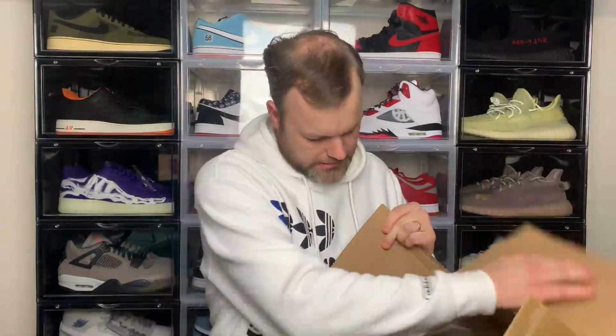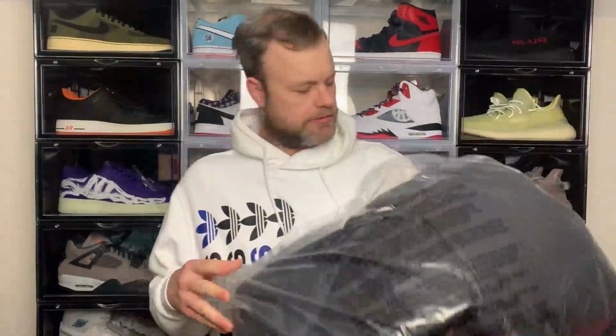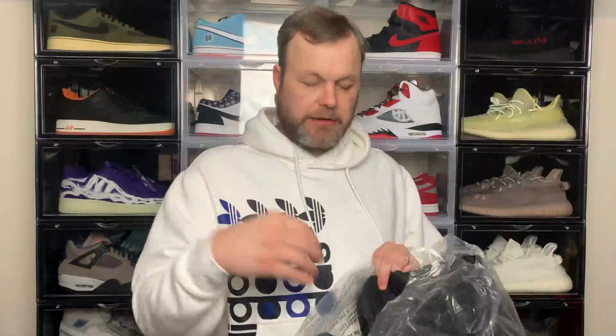So this is the box that it turned up in. As you can see, a pretty large box. But yeah, let's see what we got here. Okay. So, wow, this looks big. So here we have the Yeezy Gap round jacket in the black colourway.